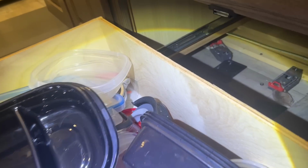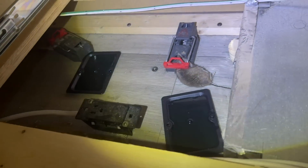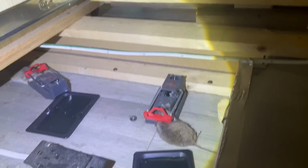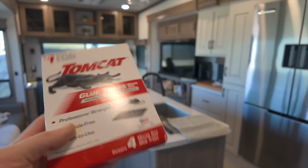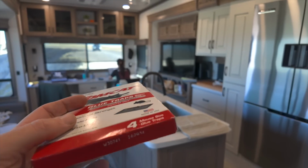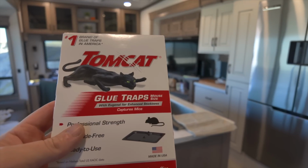We usually like the peanut butter and bait traps, but I like to leave these out all the time, like in the pass-through area. That way you don't have to worry about driving down the road and the traps getting set off. It just is always there.